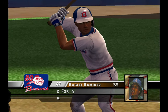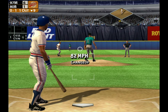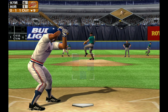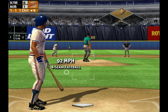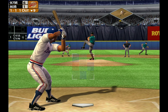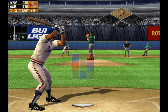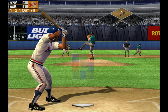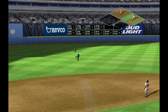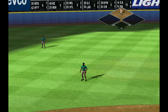Stepping in, Rafael Ramirez. Swing and a miss. The infielders have to be thinking, ground ball to left side, look the runner back on to first. Ground ball to the right side, just go to first. One ball, two strikes. Hit towards the shortstop. Renteria makes the grab for the out.